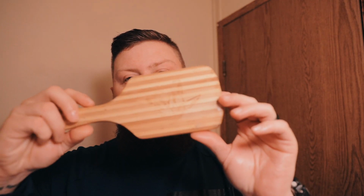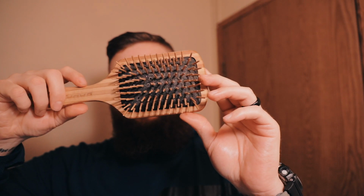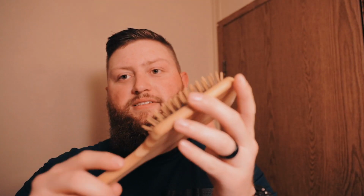After I do that, if I really want to form my beard and make it look good, what I'm going to go to is my beard comb. This one as well, I ordered a couple years ago. It is from Badass Beard, and it's just a simple comb. Now mine's taking a beating. I'm missing some teeth here and there on it, but I've had this thing for a couple years.